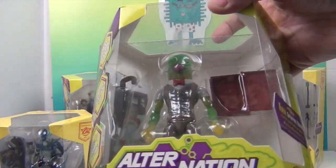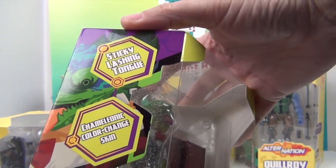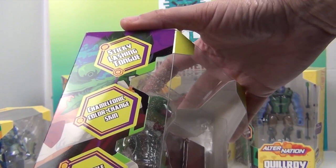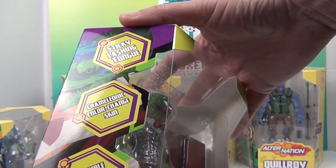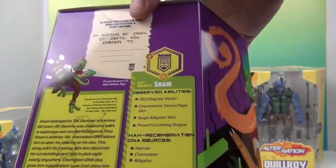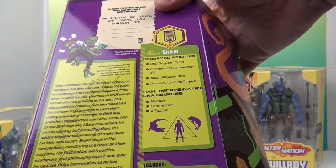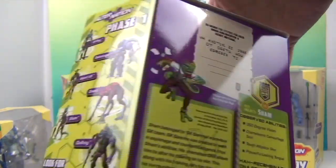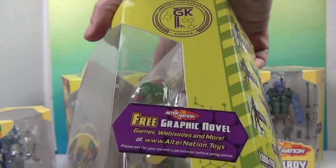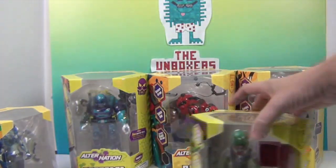All right, and here's Sham. Very cool. Let's look at the back of his box. He has a sticky lashing tongue, chameleonic color-changing skin, and collectible Sham mini comic. And here he's human, chameleon, and alligator. Wow, he looks really cool. And here are the same characters, and he also has a little suitcase or something. Very cool.